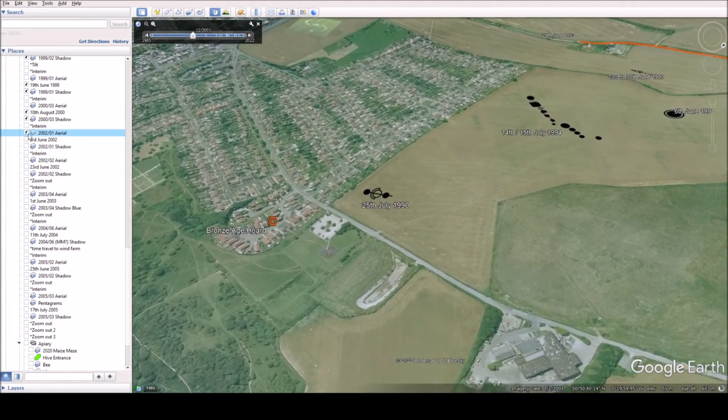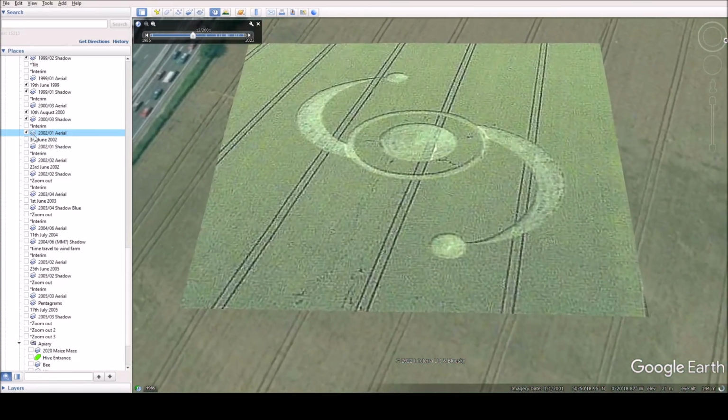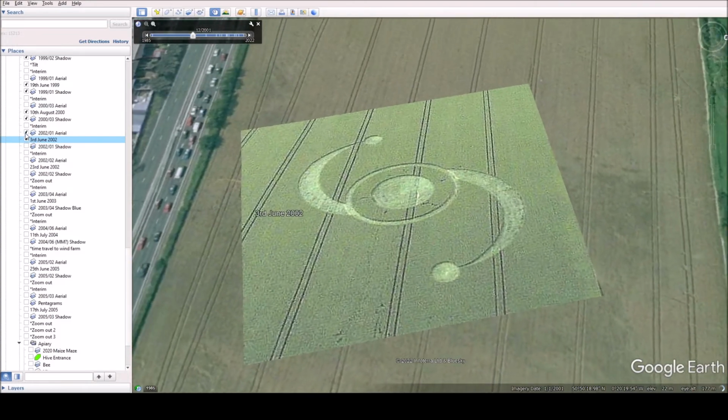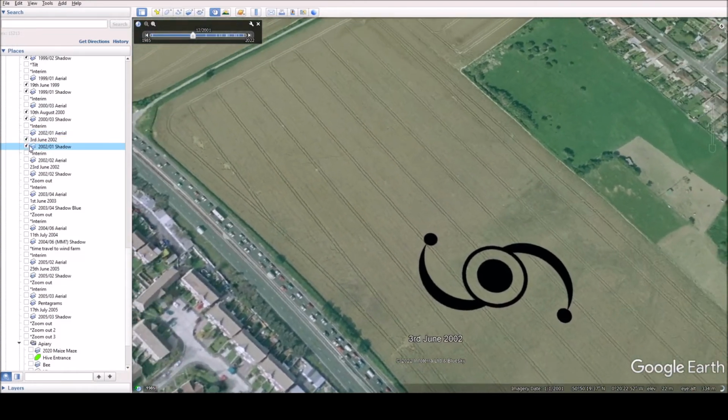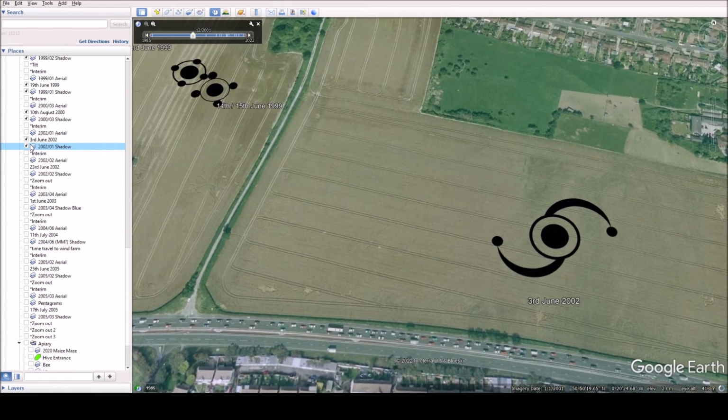2 years after this, and daringly close to so many houses, the 3rd of June 2002 saw a ringed circle with 2 spinning arms appear. Locals reported intense bright lights over the field that night.